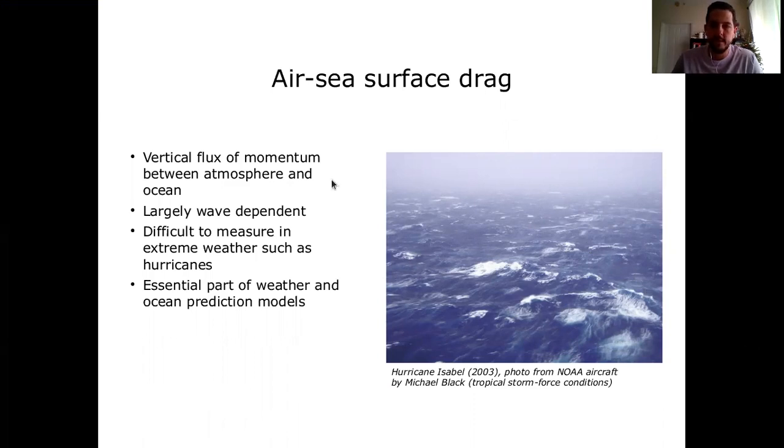Here on the right-hand side, you see a photograph of the ocean sea surface taken from an aircraft in Hurricane Isabel in 2003. The specific photo is from tropical storm force winds. And what you see are large waves that are breaking. They're whitecapping, so that's the foam that's being generated when a wave breaks. The air bubbles are also being entrained under the surface.